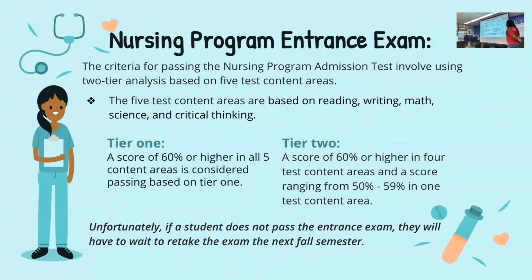The nursing program entrance exam is an exam that the nursing program put in place so that they know that the students coming into the program are prepared for their courses. The criteria for passing the nursing program admissions test involve using a 2-tier analysis based on 5 test content areas, which are reading, writing, math, science, and critical thinking.